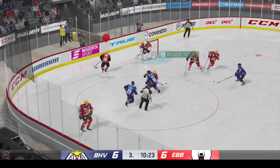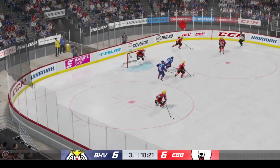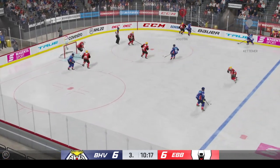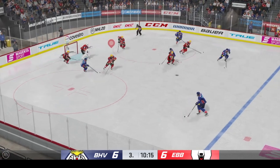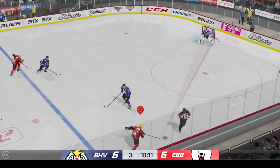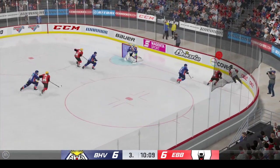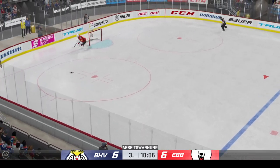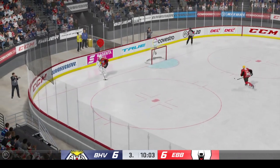Puck is dropped and he wins the draw here in the defensive zone. And they go back on the attack in the offensive zone. The Penguins have a hold of it in the defensive zone. Here's an odd man rush to his teammate. And that's out of reach and out of the offensive zone. And the goalie comes out to play the puck.